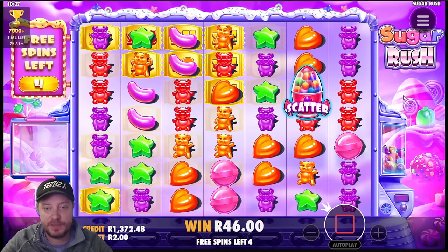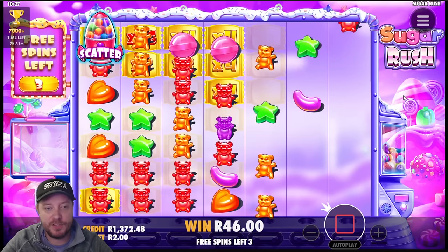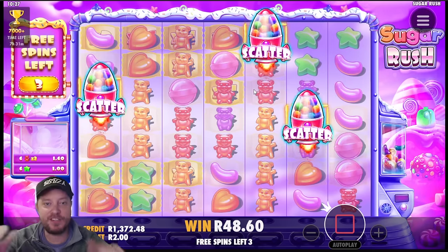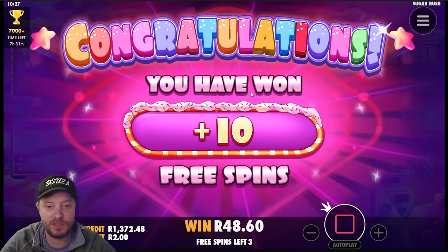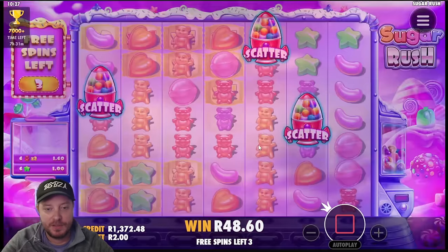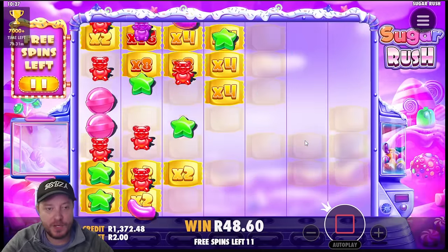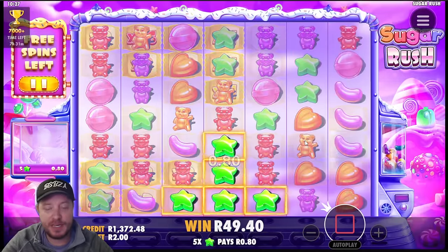Four spins left. Come on, don't do us dirty with just that. Okay, come on, drop us some goldies, drop us some reds. And there's the extra scatters, baby! That's what I'm talking about! Come on, we've got that 16x up there in the corner. Got a chance of getting a decent one out of this. Chance of breaking even, at least.